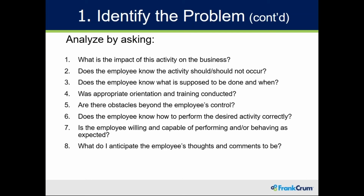Also, are there obstacles beyond the employee's control? You'll want to consider whether there could be underlying issues that need to be addressed. For example, if they're not performing well or they're coming in late, first, get some information from them. Ask what you can do to help. Here's the problem. It's not acceptable, but what can we do to fix it? Or maybe, what is the cause?